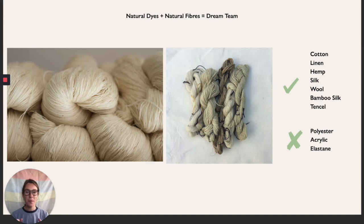A really key point about using natural dyes is that they only work with natural fibres. So natural dyes and natural fibres are like the dream team. They love each other. Natural dyes do not like synthetic fibres. No. So at Mayamiko, we're going to be using beautiful organic cotton, which is even better because pesticides haven't been used to treat and grow the cotton. So it should be really absorbent and really soft and suck up all of the colour that we're going to create.